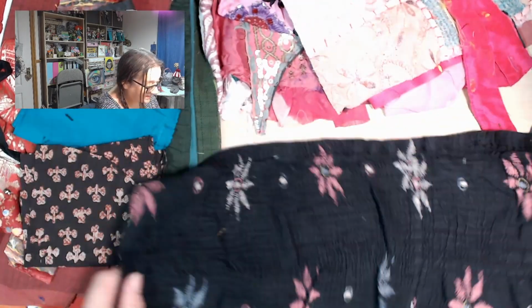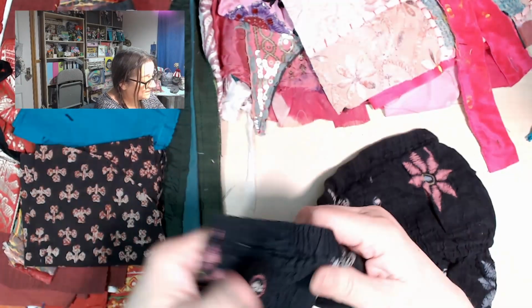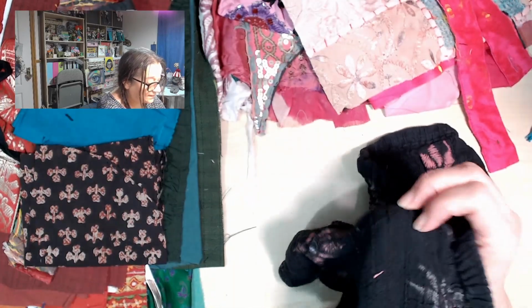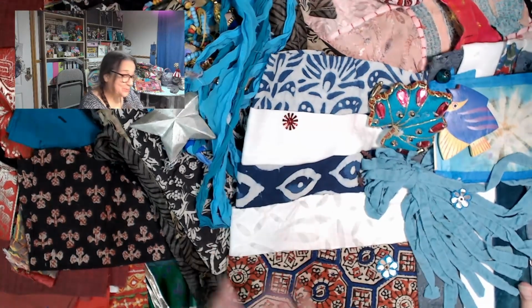And this one, this is the last piece out of the black black one. So that's elasticated. It's got elastic shirring thread through it. Absolutely buzzing. Okay, so that all belongs to that one. I'm just going to get the last pack. Okay, so this is the last pack. This is the blue one.